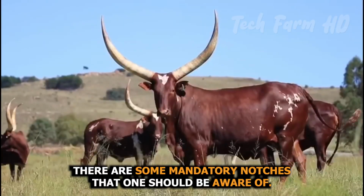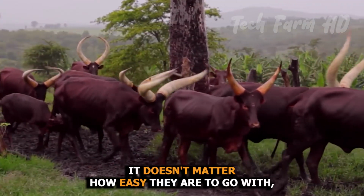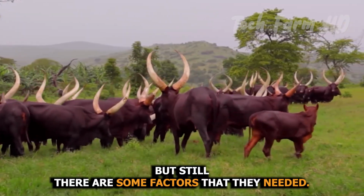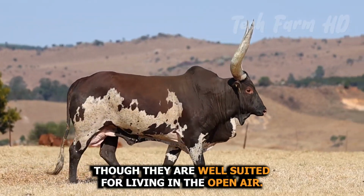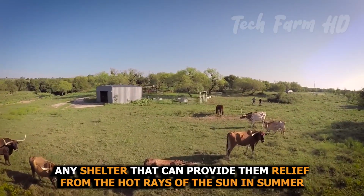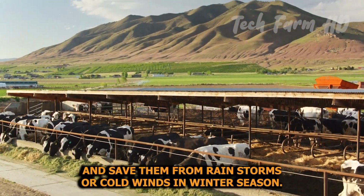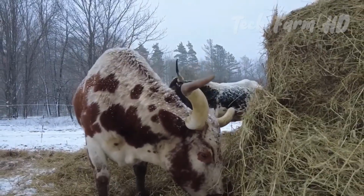There are some mandatory notches that one should be aware of. It doesn't matter how easy they are to go with, but still, there are some things that they need, though they are well suited for living in the open air. However, there should still be a sturdy shelter, whether of a pole barn or any shelter that can provide them relief from the hot rays of the sun in summer and save them from rain, storms, or cold winds in the winter season.